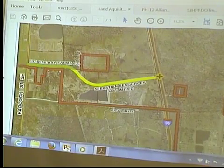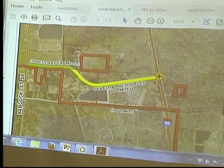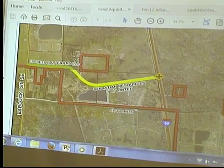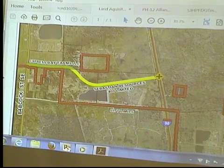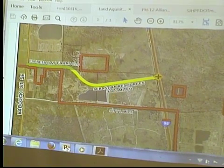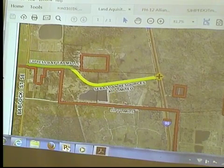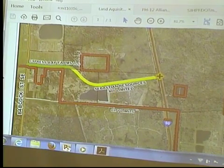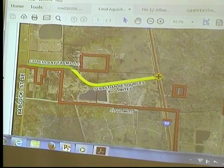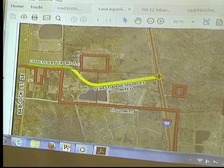The interchange itself, located on I-95, the bid is being awarded November 30th by the Florida Department of Transportation. It is a design build, which means they will probably start construction somewhere around May 1st. The time for the interchange to be constructed is 15 to 18 months. That's a $31 million project, by the way. The city's responsibility is simply the connecting road. I say simply, but that's actually not a small thing.